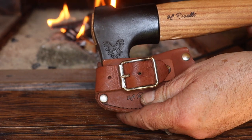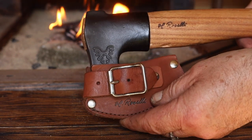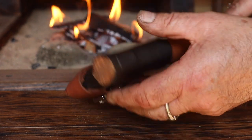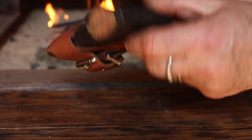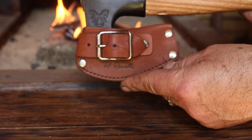I'm not sure I'll wear it on my belt. It's a little bit heavy for that, but I'll bring it along when I'm in the forest chopping wood with this. I'm looking forward to testing it out more, to see how it performs, but I'm sure it'll be a great success.